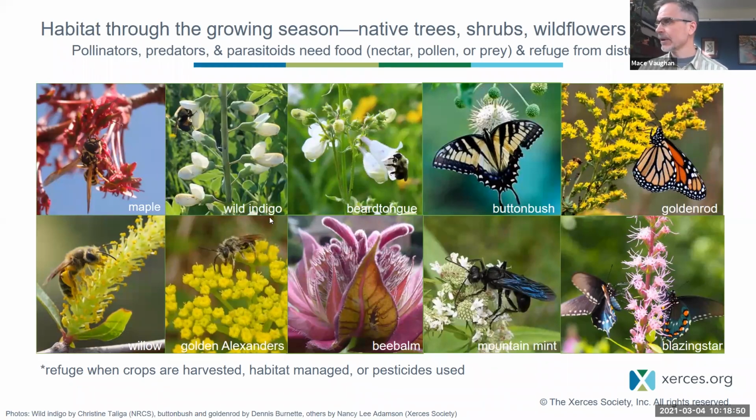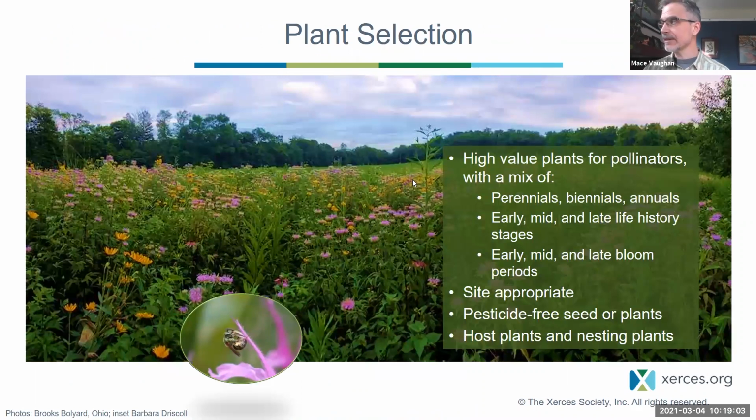So what I like about this is we're showing here too this idea of having bloom through time, with early blooming plants like maple and willow, all the way to late blooming plants like goldenrod and blazing star, depending on where you are in the country. And when we're selecting plants, we're thinking about that habitat element. We're really looking for high value plants for pollinators. Used to be, we talked a lot about color and shape and all this. That's fine. But frankly, I just want to know that we're putting plants on the landscape where we see a ton of bees and butterflies and wasps and other good critters on them.